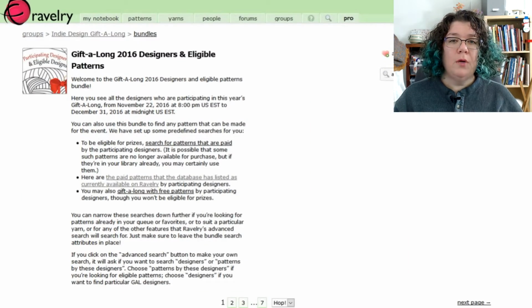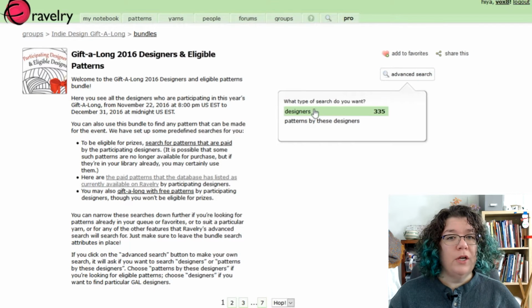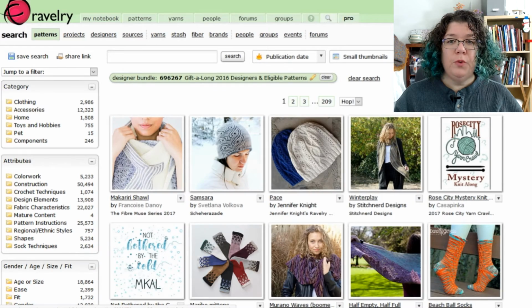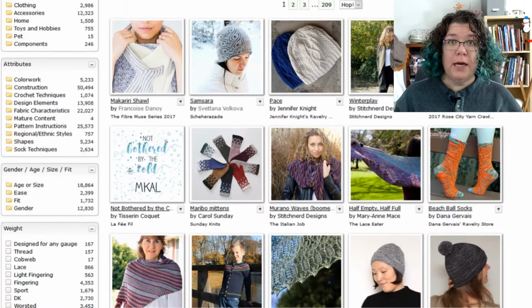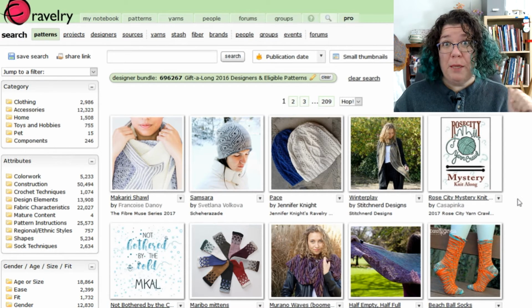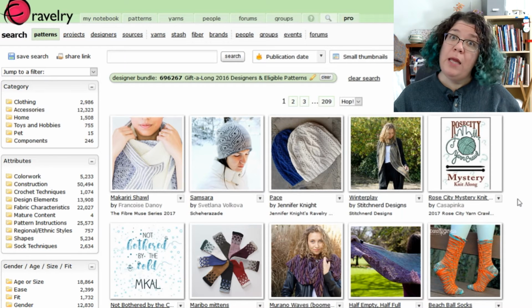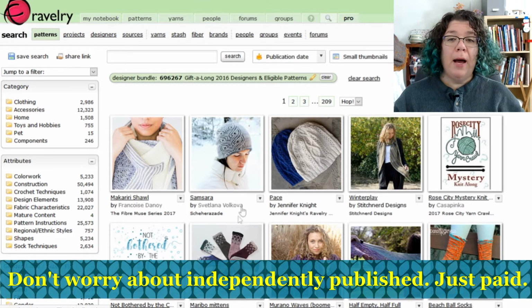So you can go to the advanced search. I'm going to click here and it says, what do I want to search? The designers. So I'm going to search the patterns by the designers, and this will give you all of the patterns available by all of the participating designers. One thing you need to note is that if the pattern is a free pattern, then it's not eligible to win a prize. It has to be a paid pattern, but that's really the only restriction: independently published and paid.